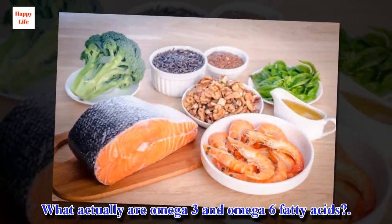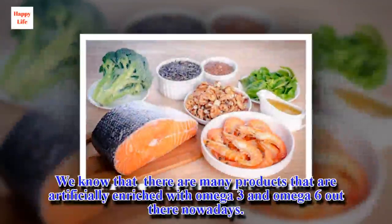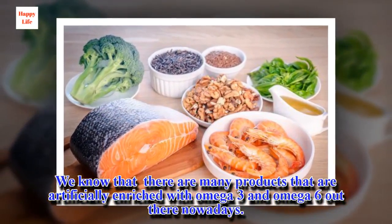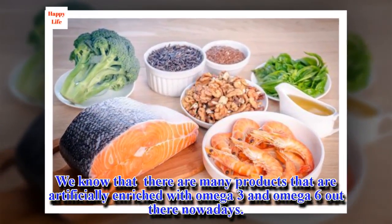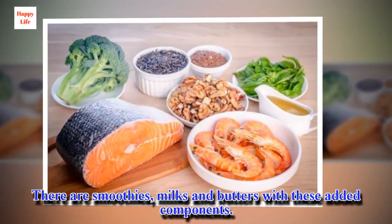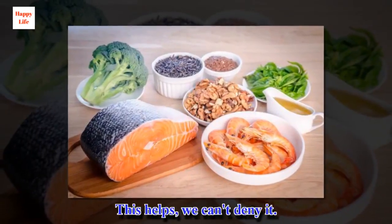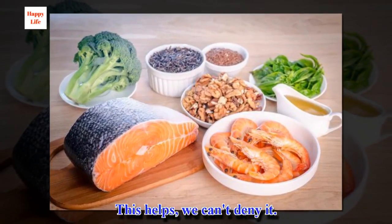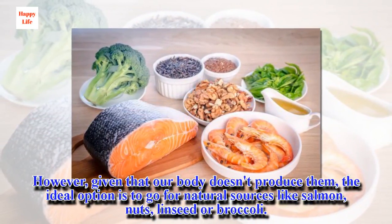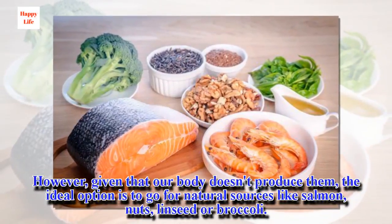What actually are omega-3 and omega-6 fatty acids? We know that there are many products that are artificially enriched with omega-3 and omega-6 out there nowadays. There are smoothies, milks and butters with these added components. This helps, we can't deny it. However, given that our body doesn't produce them, the ideal option is to go for natural sources like salmon, nuts, linseed or broccoli.